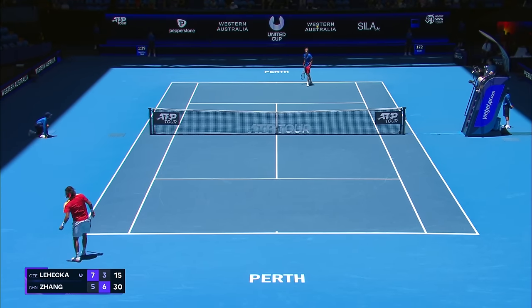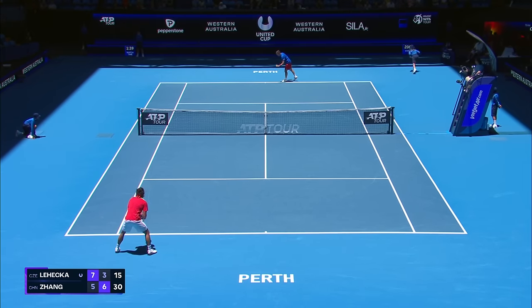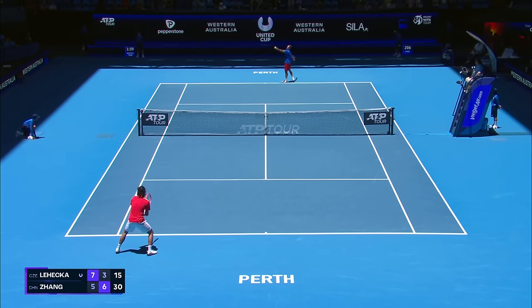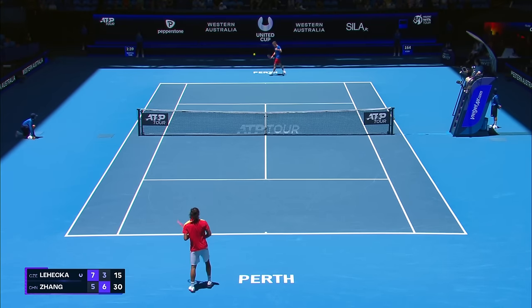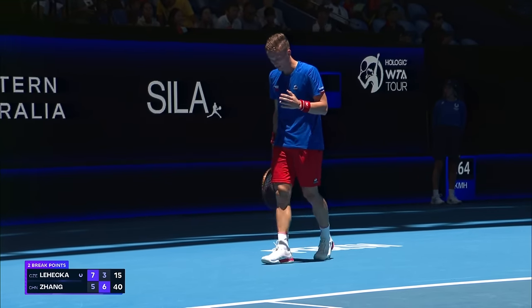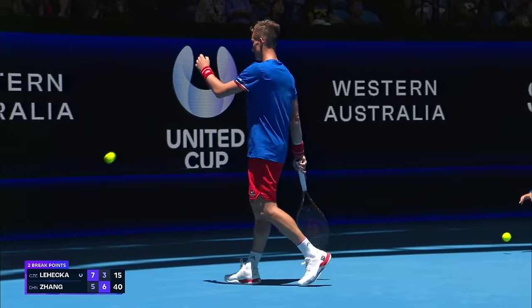All right, so let me put a little positive spin on this, because you guys are getting a little too negative Nelly for me right now. There's hope. These guys are still young, relatively. Lehecka in particular, 22 years of age. Keep in mind, these guys are going to face the GOAT. They're going to face Novak Djokovic in their next matches.